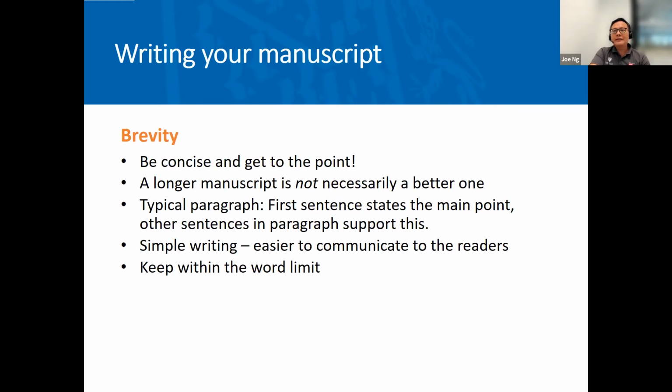And of course, simple writing is the best, if possible. Try not to add too much jargon, to allow the readers to understand the research that you have done. Okay, because sometimes not just academics will read your papers. Sometimes journalists may read your papers. Policymakers may also read your papers. So this is also a group of readers you may wish to attract to read your papers and cite them. Okay, and of course, keep within the word limit.